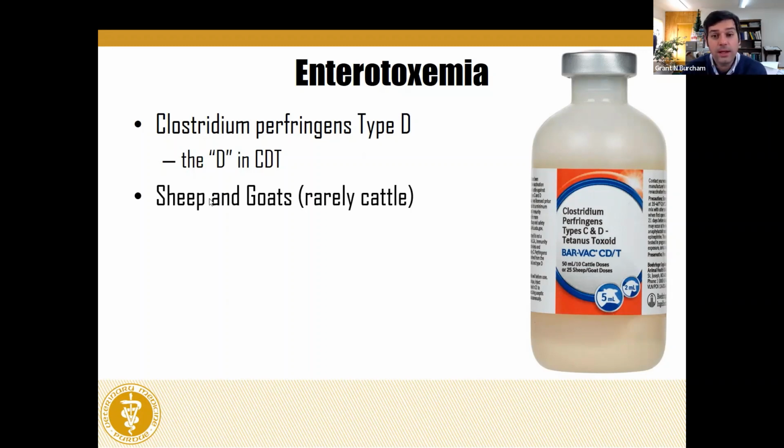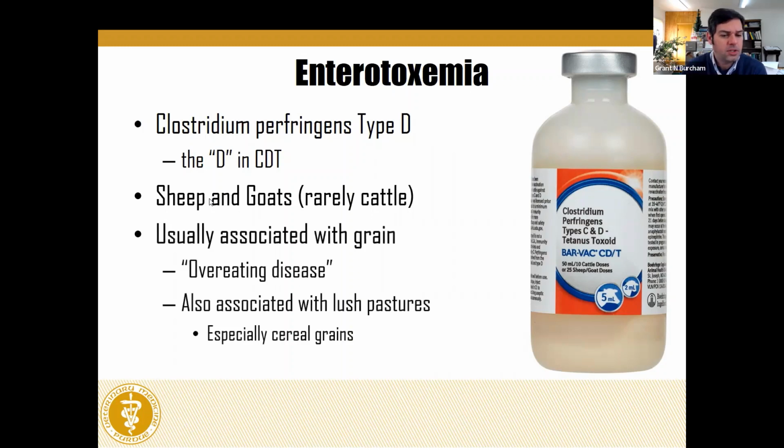So I was really unaware, when this disease is taught in the veterinary curriculum, at least when I went through, it was really branded as kind of a grain associated disease. But when I became a diagnostician down here in Southern Indiana, a lot of people are grazing. When I started here, I realized that this disease does occur in animals that are on really lush pastures, especially sheep and goats. So, like I said, usually associated with grain, but can also be associated with really lush pastures.